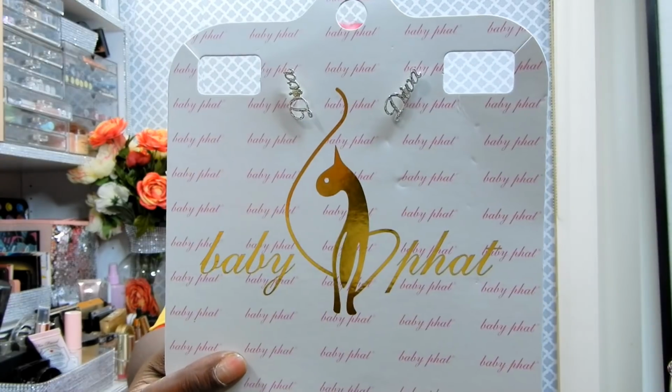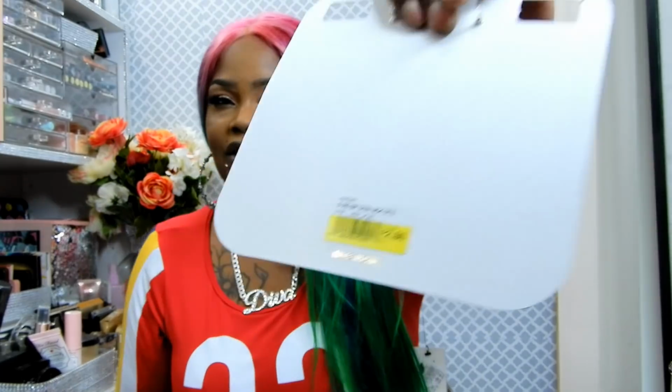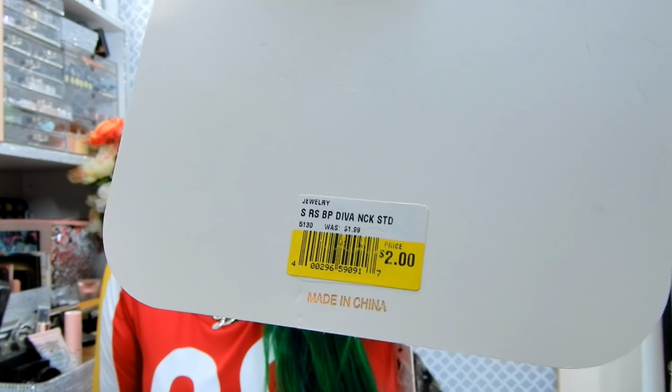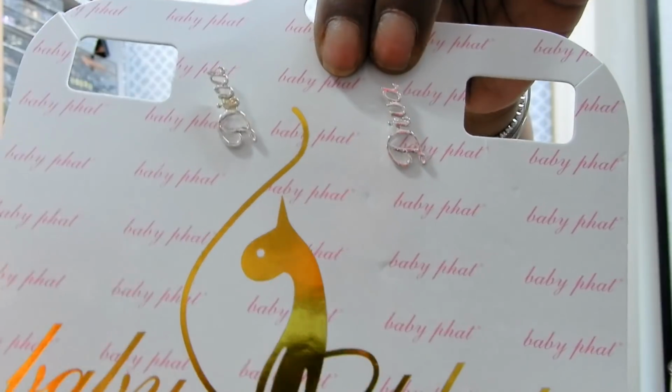So I also bought this necklace from there, a Diva necklace. I thought it would be really nice to pair with it. For the rest of the outfits, I didn't pair nothing with nothing. I just had this one necklace through it all. It's from the Baby Fat, and it's from Citi Trends also. I paid $2 for this. It was on clearance, y'all. Y'all know I got to have a bargain. It comes with little earrings and stuff like that, so I was like, yes, I need that in my life.